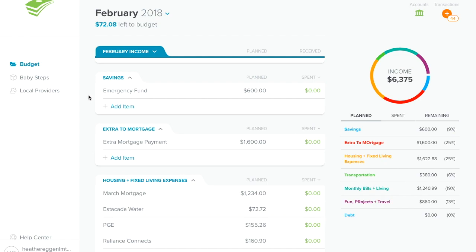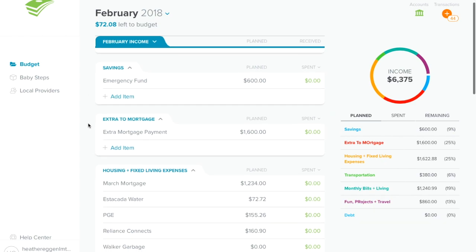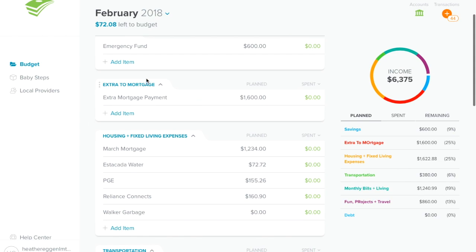our mortgage principal. So I like splitting it up into these extra categories, like having the extra mortgage payment as a separate category, because I really, really like coming over to the right side and seeing the budget breakdown and the percentages. That's really helpful for me.